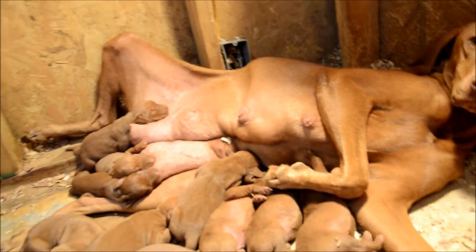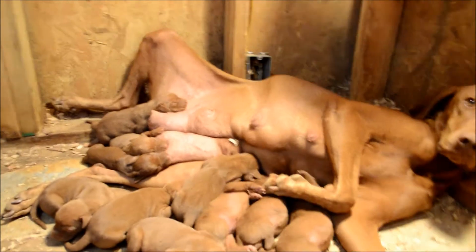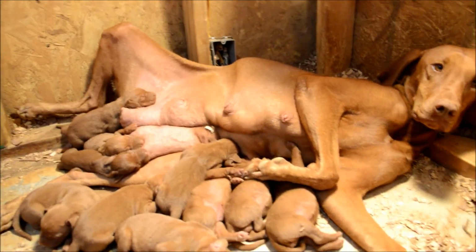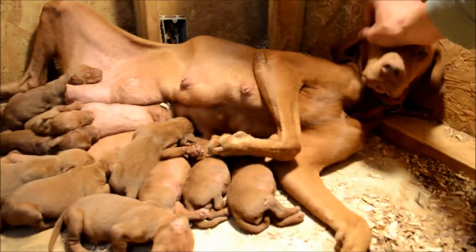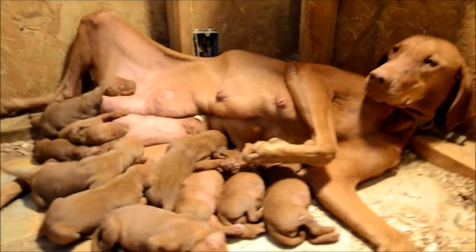It's one of Barley's silver males. He hears me talking and he wants me outside. Becca said, no, it's my turn. I get daddy this time. Yes, you do. She's a good mama. She's a good girl.